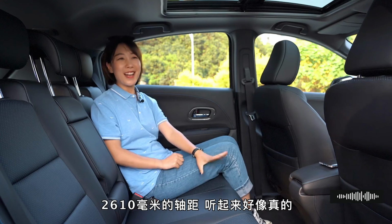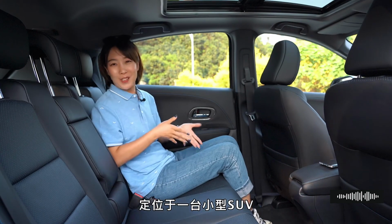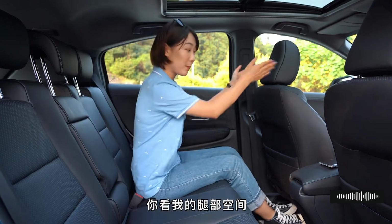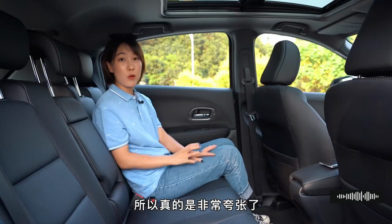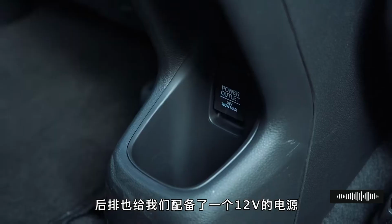Okay, let's show us again. With a wheelbase of 2,610 millimeters, it doesn't sound too big, but Honda is very good at using space. Positioned in a small SUV, when I sit in the back row, this sense of sight is like a wheelbase of more than 2,700 millimeters. Look at my legroom. In front of me is my driving sitting position, and there are 3 such distances in my legs, so it's really exaggerated. And because we are a new energy model, although there is a battery under it, the rear seat is also in a full screen state.